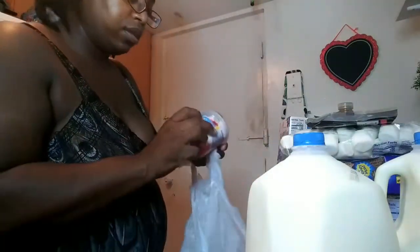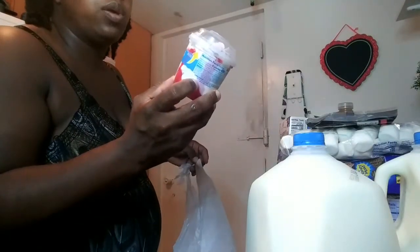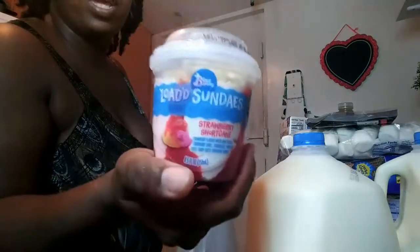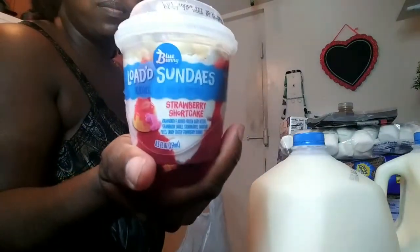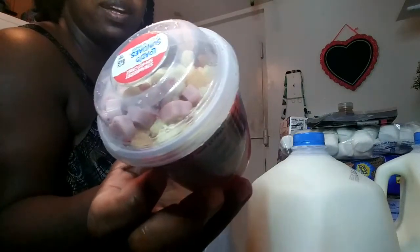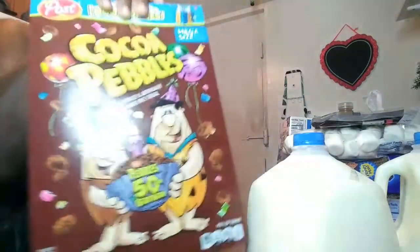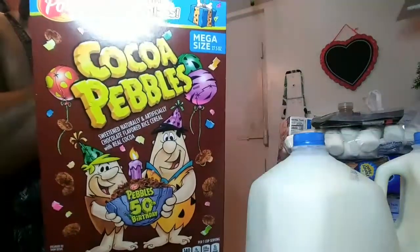Go ask that dad. I also got this one for hubby. It was the Blue Bunny Loaded Sundae Strawberry Shortcake. He really likes this one. I couldn't show you guys the top of mine because I ate it. That's how it looks on top. And another item I picked up was the Cocoa Pebbles cereal, the chocolate one.